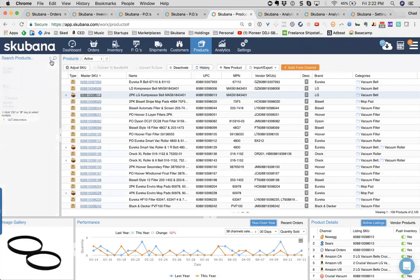And of course, you can filter your SKUs here on the left. We support variations as well if you're selling apparel. So from products, now things are going to start to get spicy. Now we're going to go to orders.